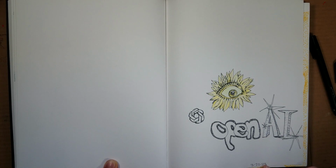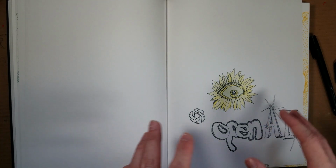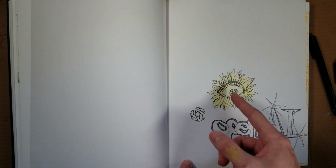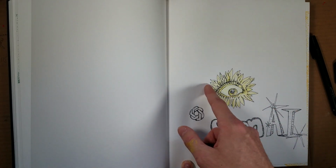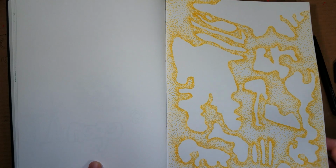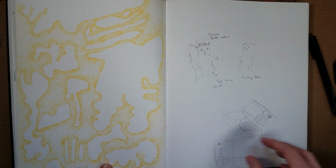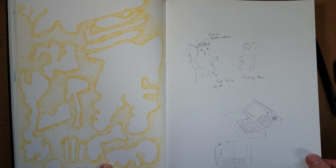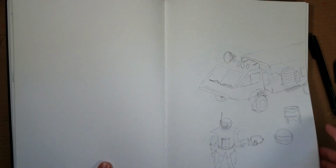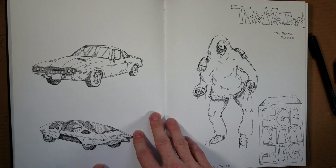In my class we were using AI, and this is when it first exploded earlier this year. I feel like a little bit last year you heard about it, but it really exploded this year. OpenAI had just a picture. It looked really cool. It was an eye with an eye flower thing. So I drew it. Some rough sketches.